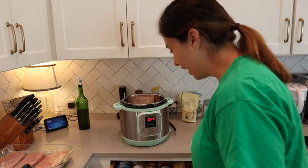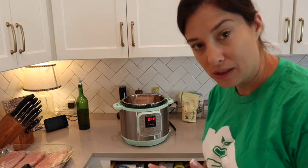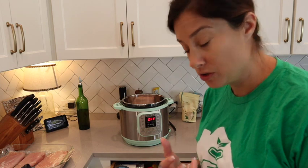So I'm gonna add some seasoning to it, because I want the whole thing to cook down, and I want it to be really tender and fall off the bone. And then after that, we use the carcass to make more broth.